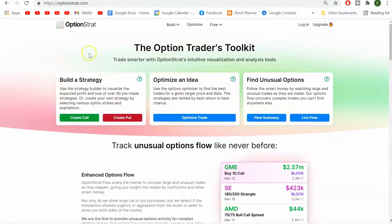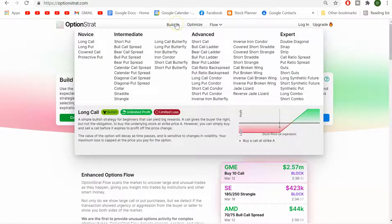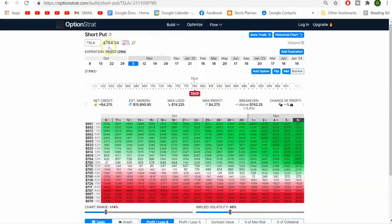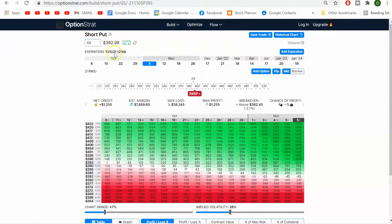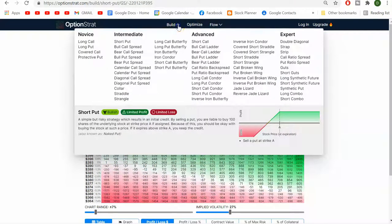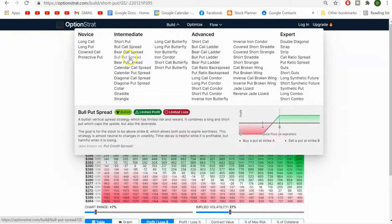This is an option simulation tool. And if the market's not going to work for you this month in October, it'd be a good time to start learning options if you don't know them, and practice. But we're going to short a put. This stock, Goldman Sachs, is a $400 stock. It's too much margin hold. So let's see what we can do about a bull put spread.